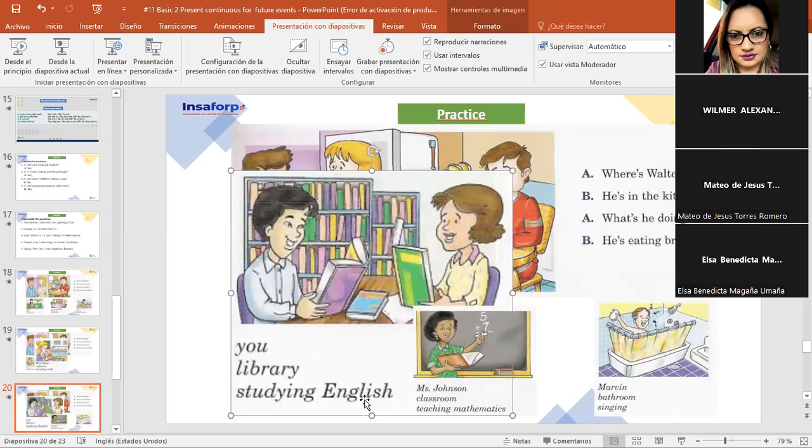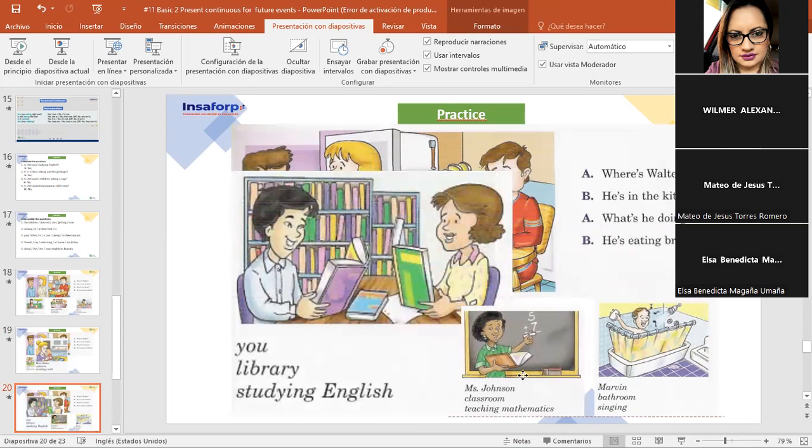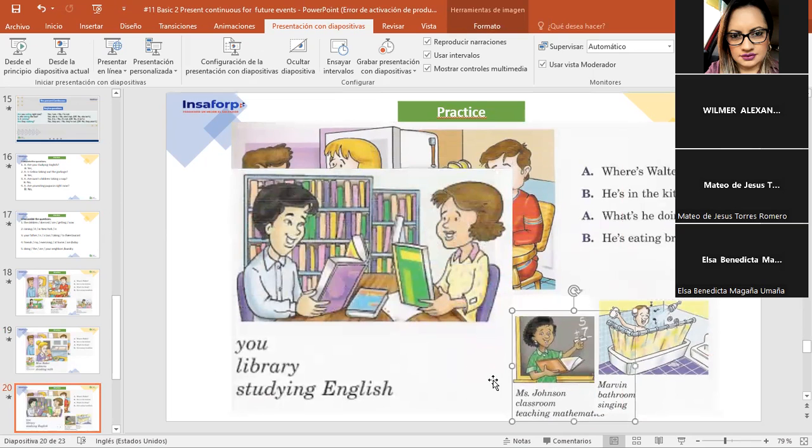Excuse me, Wilmer. Where are you? ¿Dónde están ustedes, right? Where are you? We are in the library. In the library. We are in the library, right?